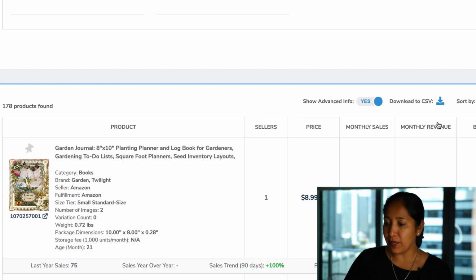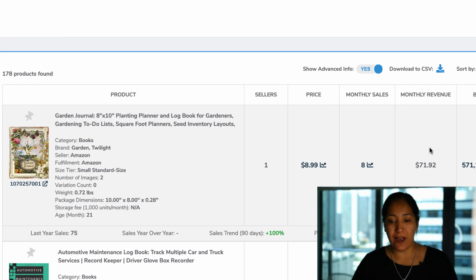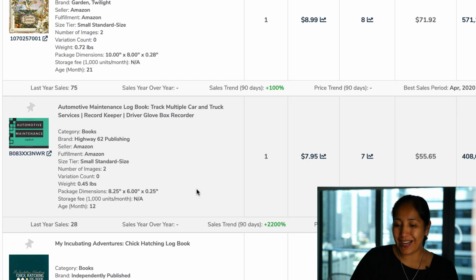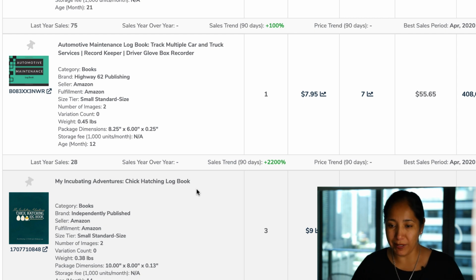So this one, let's make sure the monthly revenue's in line. Yes. And you can see that these logbooks are making a heck of a lot of money. At the same time, they don't have that much competition. So this is the garden journal. It's obviously spring. It's time to get out there, get your green thumb going. And if you don't have a green thumb, if you have a black thumb like me, well, I'm sorry, don't get any plants in that case.